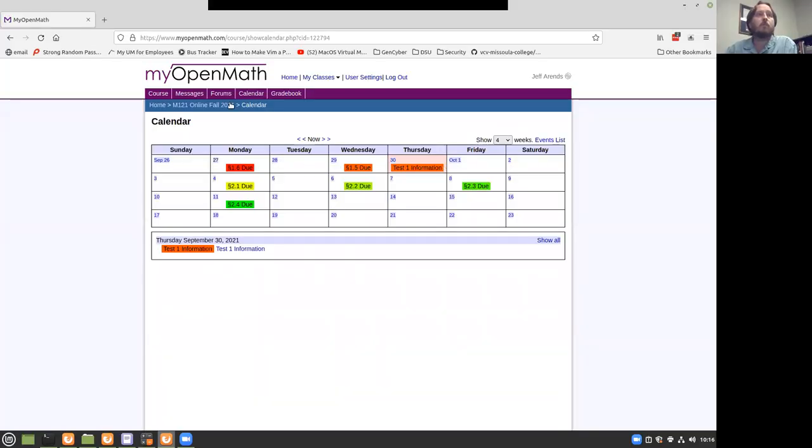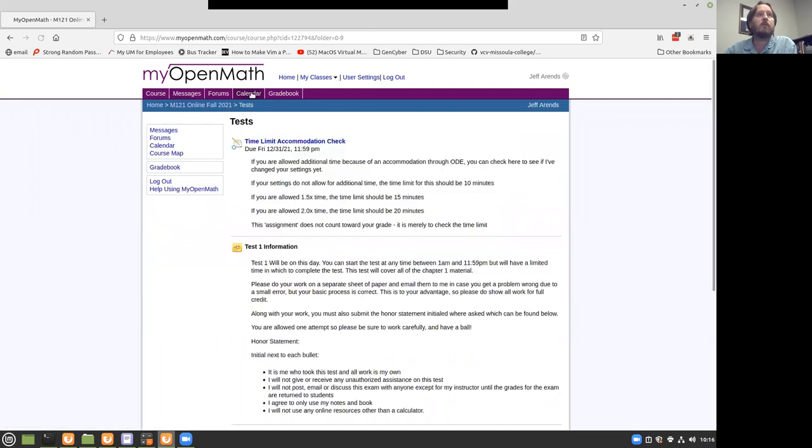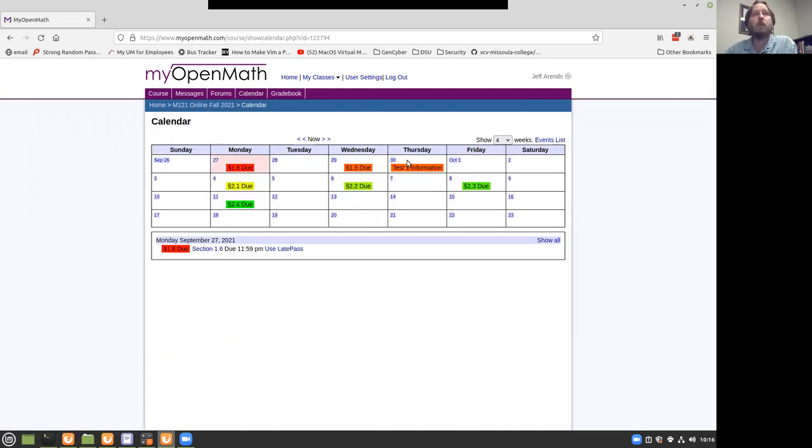Our first test of the semester is this week on Thursday specifically. Let me go ahead and switch over to the other screen. Looking at the calendar, if you click on calendar here, you can see what things are due. The test will take place this Thursday. You'll need to do it sometime during Thursday.